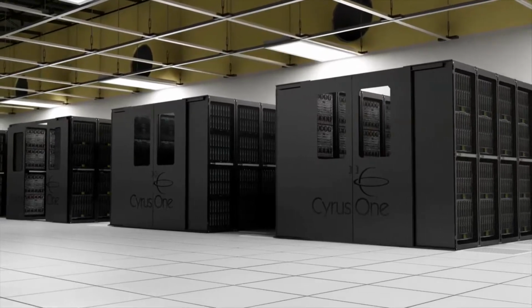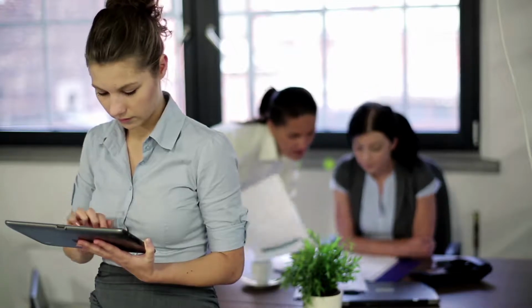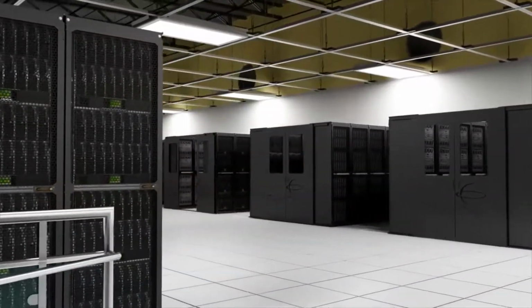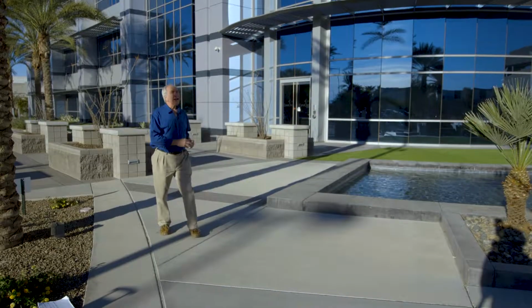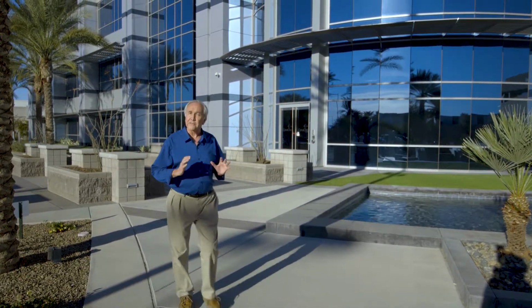Well, the cloud's actually an amazing thing. In such a short period of time, it's become an essential service for all of us. When you think about it, it's really just infrastructure and a delivery system for on-demand, ubiquitous computing. It's at our fingertips 24 hours a day, 7 days a week, 365 days a year. It means secure storage of all that data and information in large-scale data centers around the world, like this new 2 million square foot facility in Chandler, Arizona, one of over 40 data centers operated by CyrusOne.